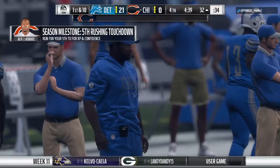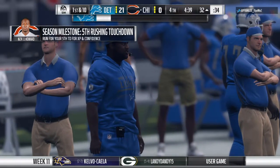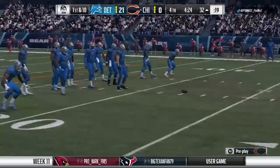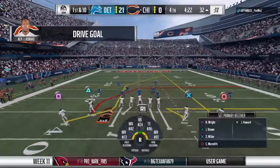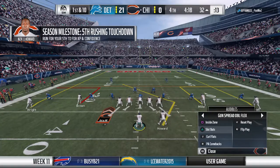4th down, trailing in the 4th quarter. They felt compelled to go for it, and they got it. Well, I'd look down at my play sheet, and what I would find, plays that have been successful throughout the game that have worked at the distance you need, and that's exactly what they got done.